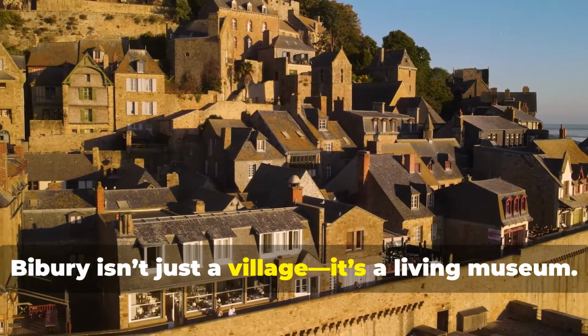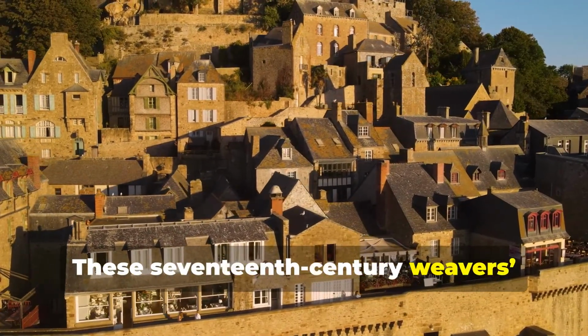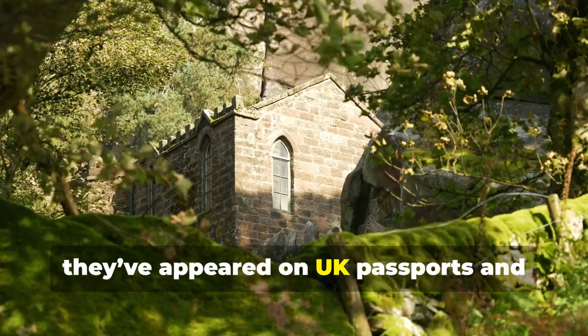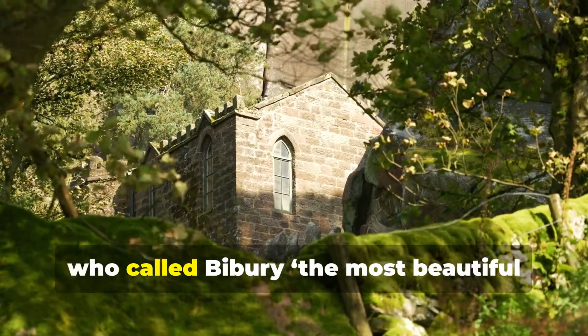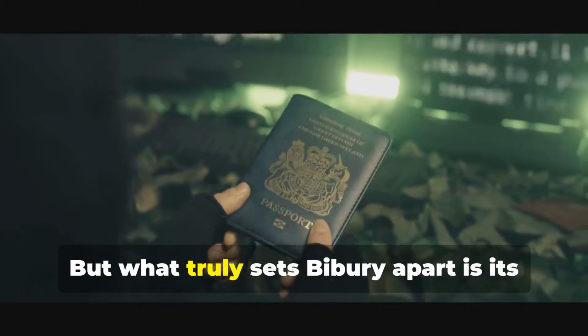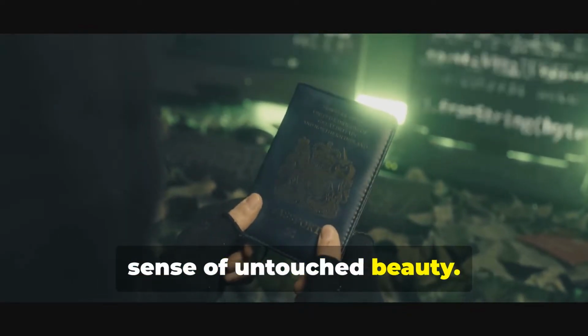Bberry isn't just a village, it's a living museum. These 17th century weavers' cottages on Arlington Row are so iconic, they've appeared on UK passports and inspired poets like William Morris, who called Bberry the most beautiful village in England. But what truly sets Bberry apart is its sense of untouched beauty.